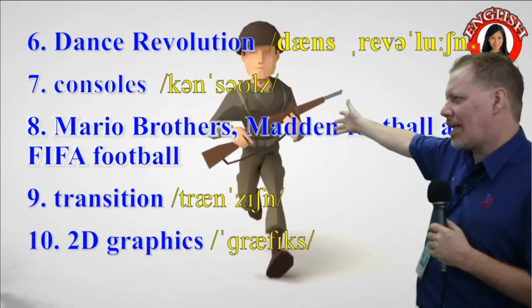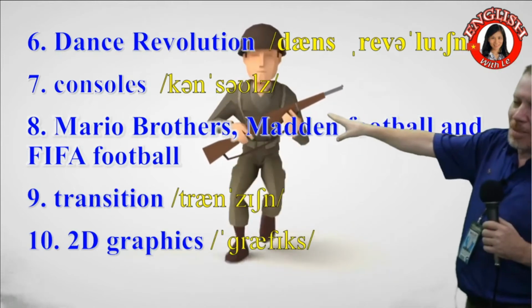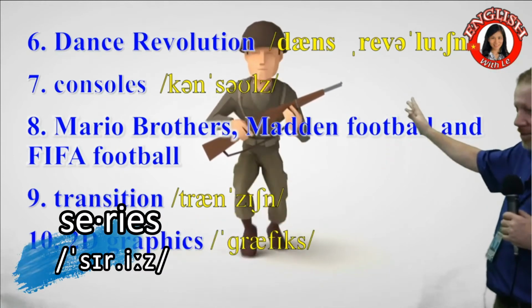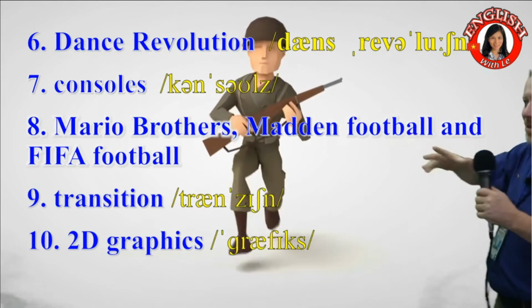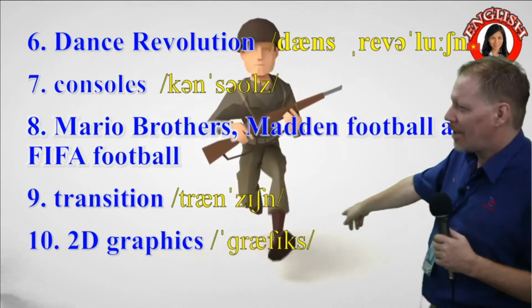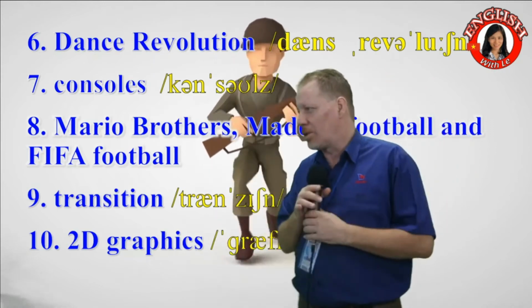Okay, so we got some of the games, not too important here. Mario Brothers, Madden Football, FIFA Football. Mario Brothers came out in 2D graphics, of course. But then later, as it evolved, that was a huge success as well. There was a whole series of games. Mario Brothers 1, 2, 3, 4, and all over the place. But that was that transition time again for 3D games. Right? Transition, from 2D graphics and then next 3D graphics, which again was a big jump to be able to do games like this.